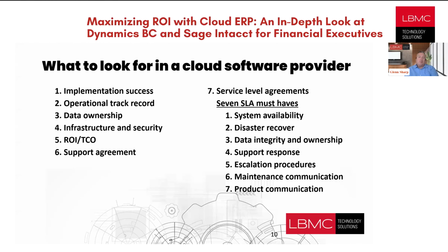Make sure your vendor has appropriate infrastructure to offer the best expertise and responsiveness. There are also some SLAs, or service level agreements, that you want to be aware of. One is system availability. Look for a vendor that can commit to 99% availability or higher. Disaster recovery: if there's a data center disaster, make sure that you'll be back up in 24 hours, and that you'll lose no more than 2 hours of data.